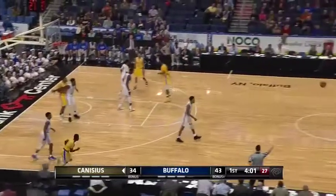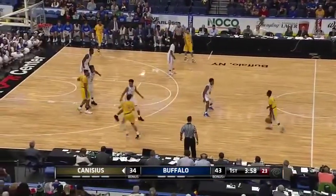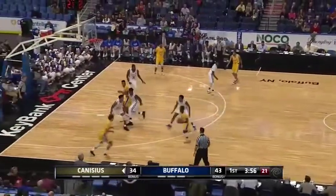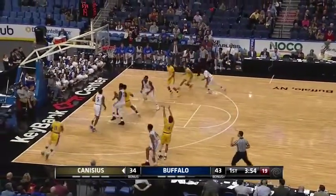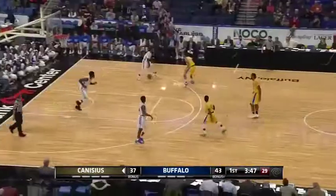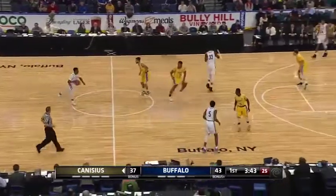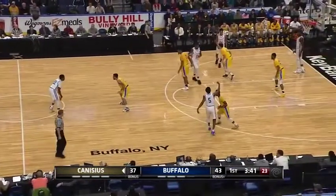They needed that timeout. And you look at the coaching staff at Buffalo, you can see Lindsey Hunter. He looked back, it looked like he ate something bad. He's like, how do we just leave the guy wide open on the three-point line? Over 3 minutes and 20 seconds have gone by before UB's hit a field goal, but yet they still lead this one by six.